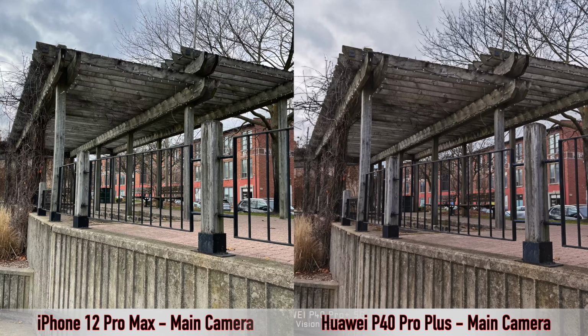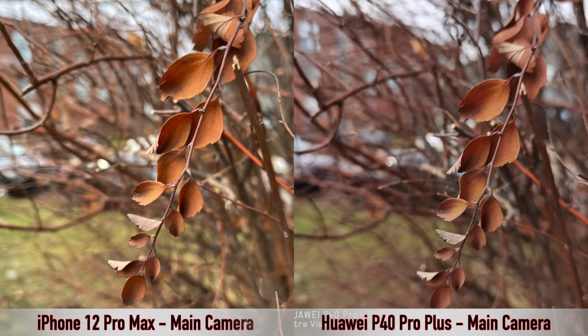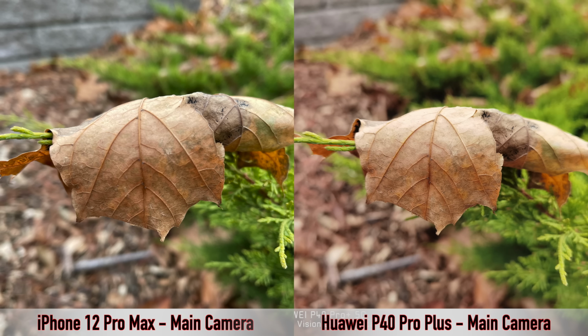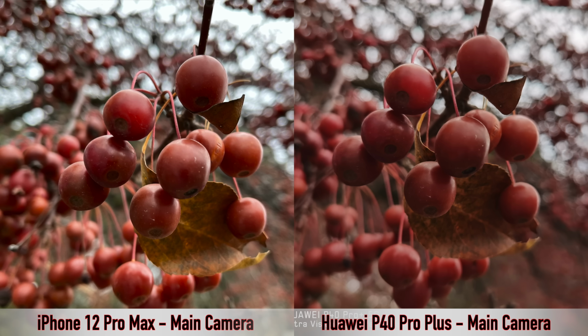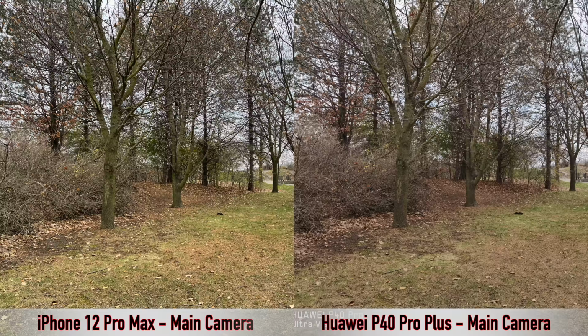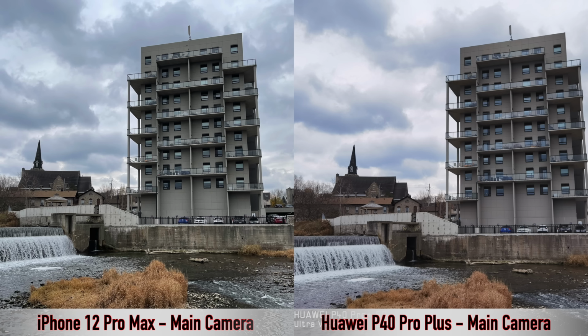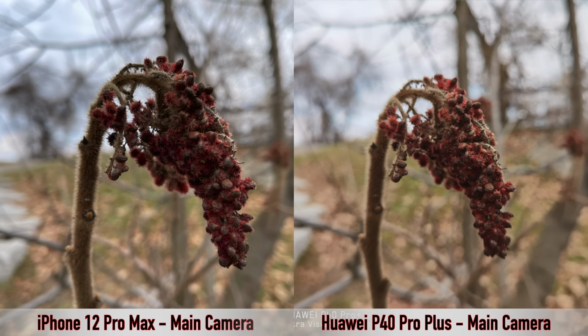Moving on to pictures that I took with the main lenses. Well, here the differences aren't that big, and some of the pictures taken by the iPhone are better, some from the Huawei P40 Pro Plus are better. So kind of difficult to say which one takes better pictures with the main camera. Sharpness wise, the same. In some pictures the dynamic range is better from the Huawei, in some from the iPhone. So for the main camera, I feel that they are both doing really good, and I can't really say that one is better than the other.